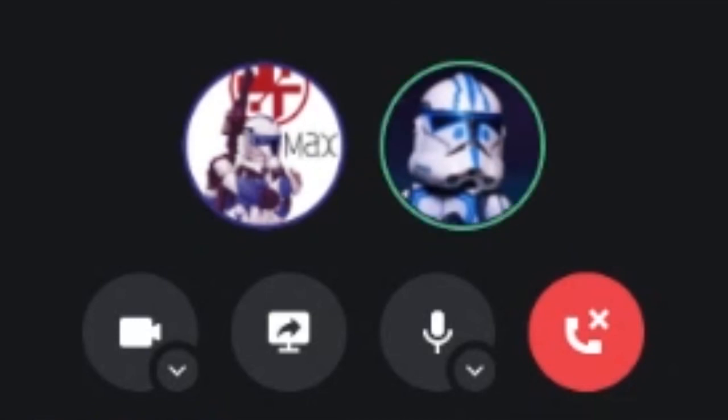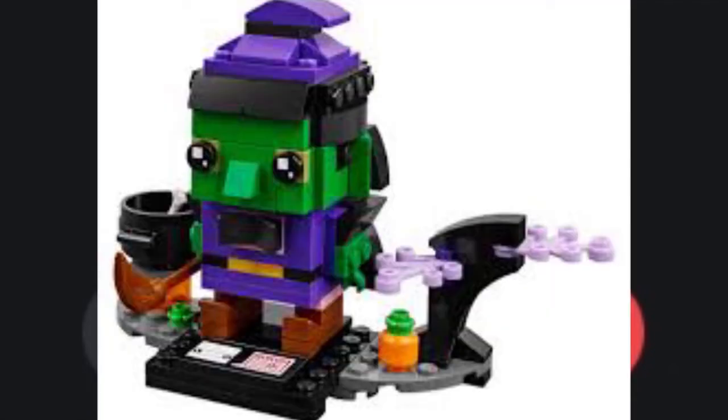And actually, as I'm looking, I forgot there's also the Halloween Witch Brickheadz, which was last year's. I have that one and I completely forgot about it. Yeah, that's a cool one.